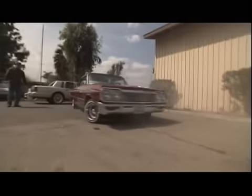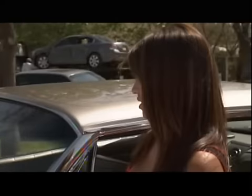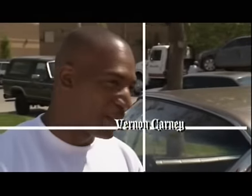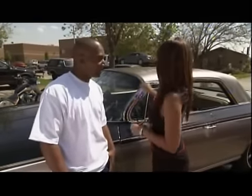But before she hops in, she has a few questions. Does it bounce? No, it doesn't bounce. No bouncing? No, it doesn't bounce. It burns rubber, but it doesn't bounce. Oh, it goes fast. It goes fast. It's a hot rod. Oh, wait, so you're taking me for a ride, but you can't go fast.